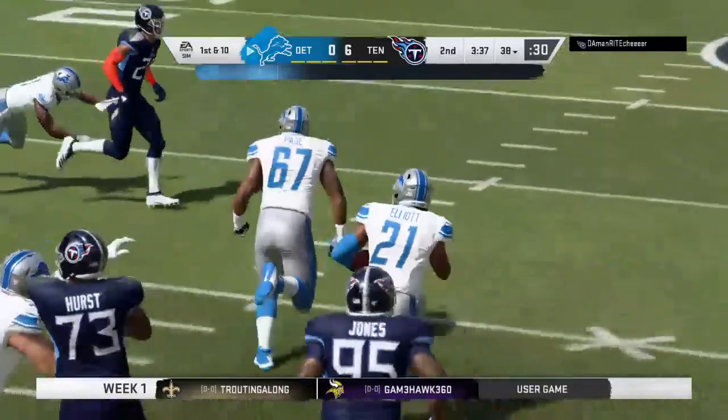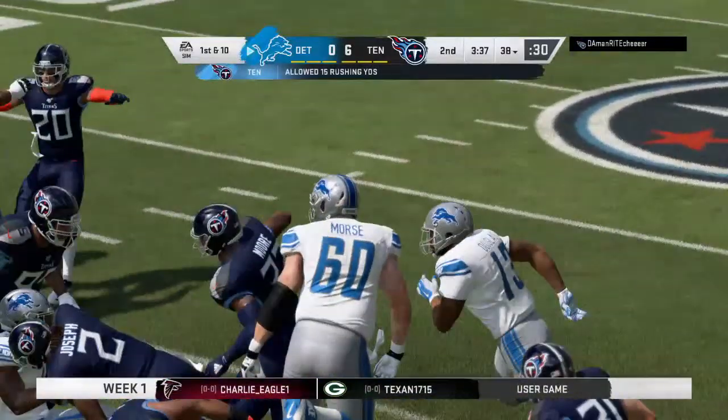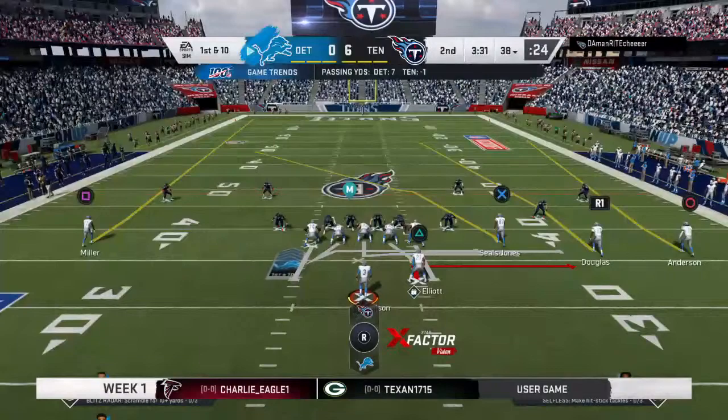First down, Lions. So here's a 1st and 10 at the 38.